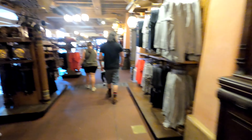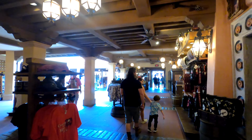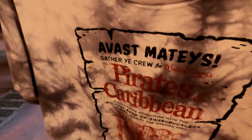You can see there's huge wardrobes. To the right hand side you've got all the t-shirts, all the hoodies and everything, and then to the left hand side you've got all the cups, you've got all the mugs. There is a lot to soak in and a lot to take in. Normally, I would have stopped and would have had a look at everything on the front of every single t-shirt, but I just did not have the time. But you can see that there are some really nice t-shirts dotted around.